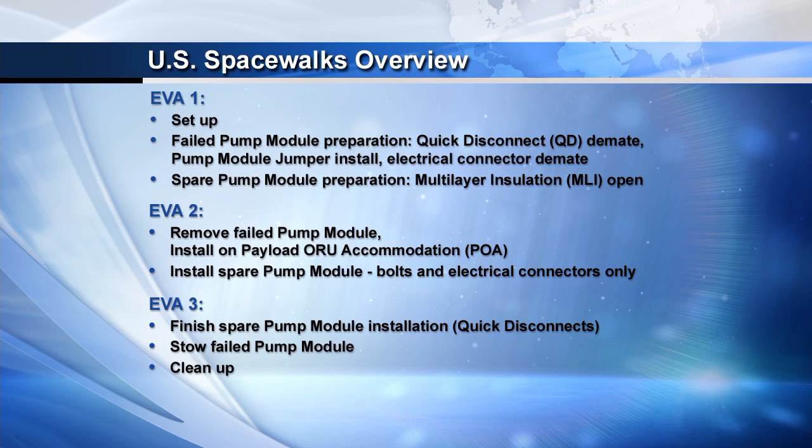And then on the third and final EVA, we will complete that spare pump module installation, which includes mating the 4 fluid lines, and then relocating the failed pump module from its temp stow location out to the ESP3 location where the failed came from. So with that, we can go ahead and get started with the videos, and we'll talk through the tasks. So if we could start the videos.